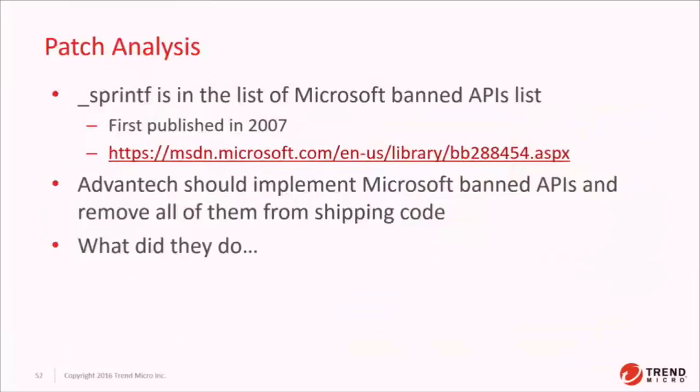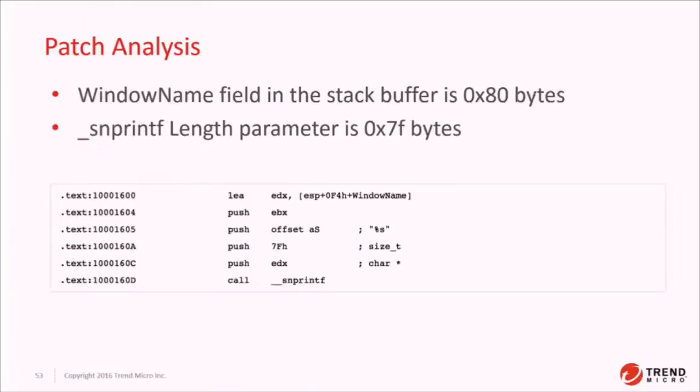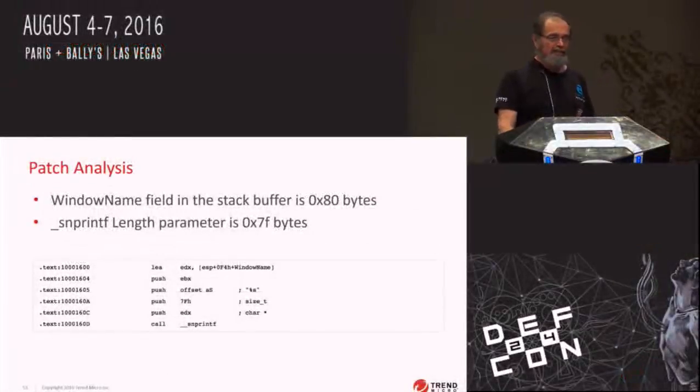Let's talk about the patch analysis. Look, sprintf, Microsoft published the banned API list a decade ago. And there's a reason why Microsoft published the banned API list. So what they did when we reported this is they changed sprintf into snprintf. Now, snprintf is also in the banned API list. It's a better banned API because it won't buffer overflow. But if you give it too many characters, it also will not null terminate. So if the stack is not pre-cleaned out, and it isn't, it is possible for you to then use string manipulations on this window name where you think it's hex 80 characters long, where it may be longer because it didn't null terminate with the copy. So there still may be problems.